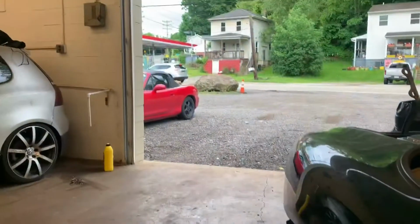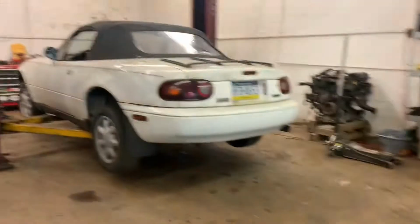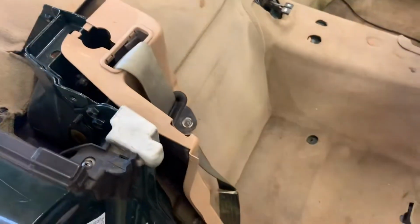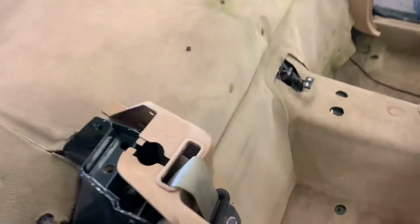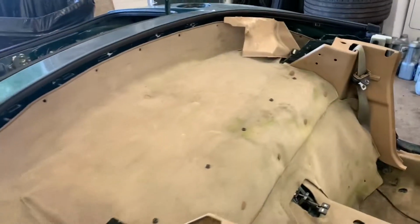Also, we now have my Miata, his Miata, and Eric's Miata all in the shop. It's Miata shop now. Yeah, on a side note, it'd be way easier to do a roll bar right now. This is already taken off and we're already there. We could do it. Just need $800 for a roll bar.